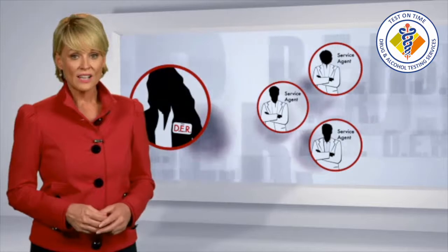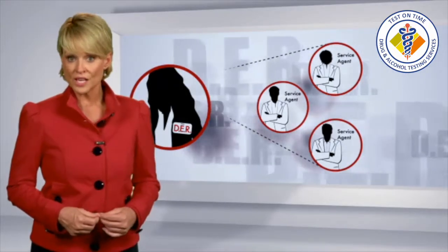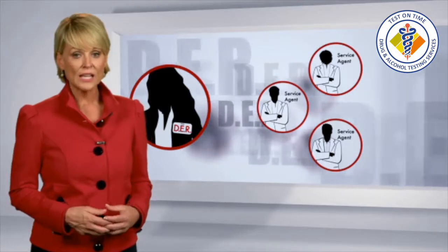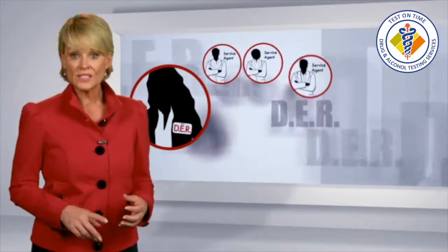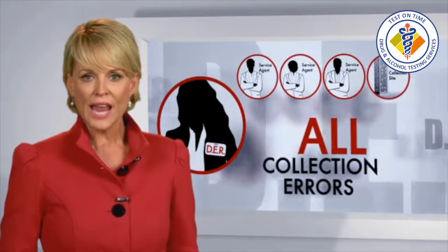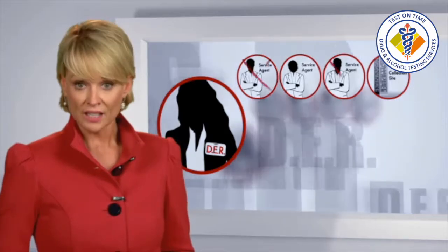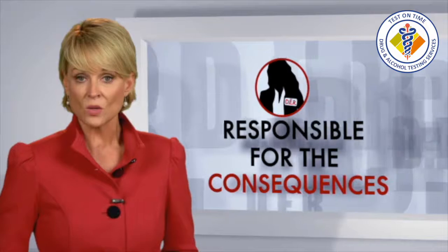As a DER, Cindy's employer expects her to monitor the performance of their service agents, including the integrity of collection personnel and the testing environment. Without exception, all collection errors must be addressed. If the service agent is not in compliance, Cindy and her company are responsible for the consequences.